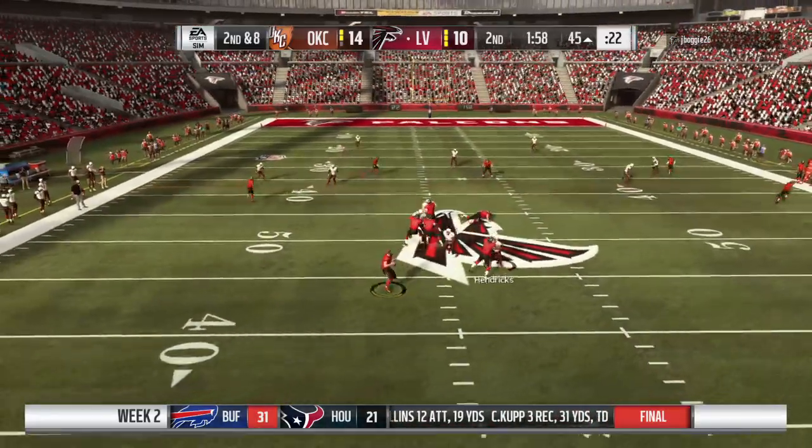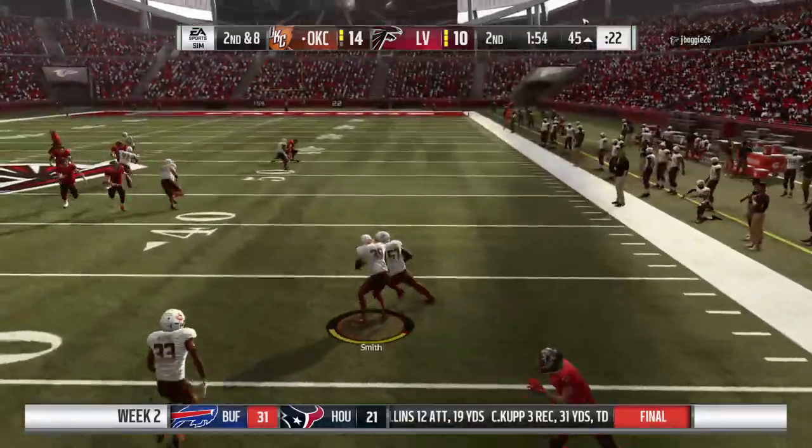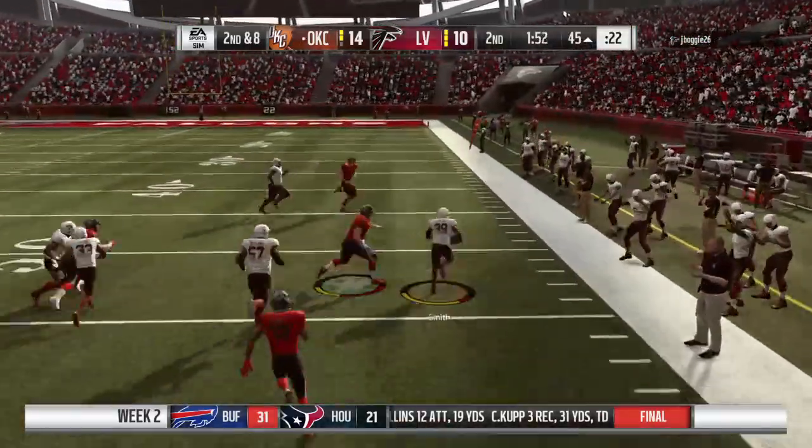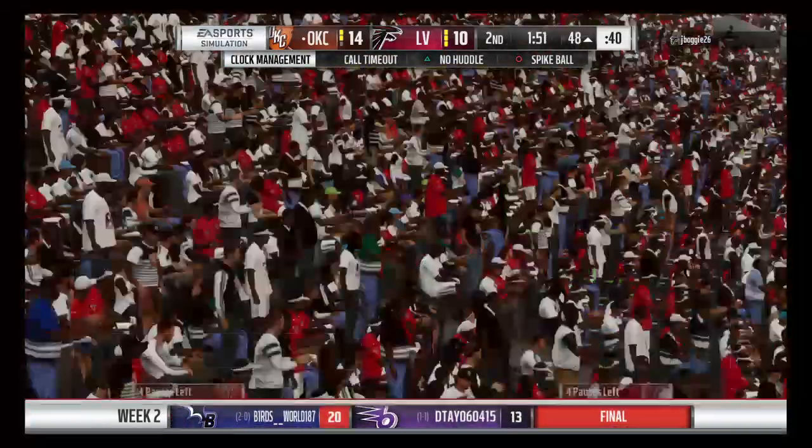They'll look to throw here. Steps away to his left. And this throw will be intercepted. Picked off here, the 32. And he'll take it across midfield and down to the 40.